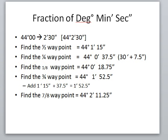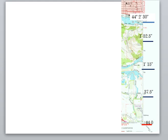Okay, so what I want you to do is to take one of those strips of paper and make a ruler. It's going to be a latitude ruler first, and you're going to lay it down on your map, and you're going to mark 44 degrees, and then mark 44 degrees, 2 minutes, 30 seconds, and then mark the halfway and then the quarter way on your latitude ruler.